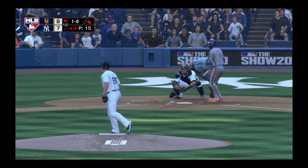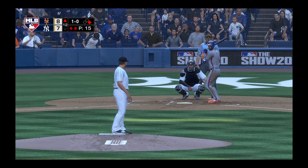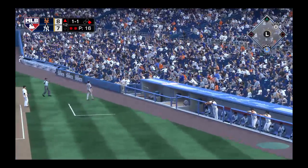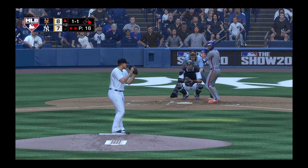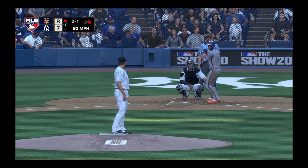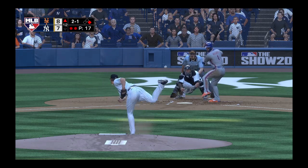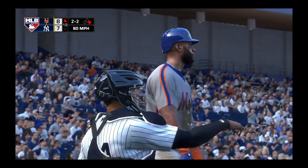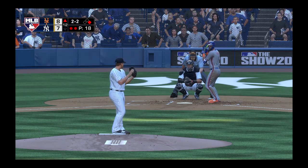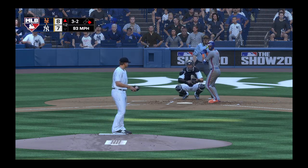Into the box now, Amed Rosario, as he'll watch a slider that runs out of the strike zone away for ball one. The 1-0 pitch. Right side, but it's going to be a foul ball. The 1-1. Ball, that's in. Looked like he got fooled on the speed there. 2-2. Sure took a healthy hack that time. And he tries to get him to reach for it, but it stays outside. 3-2. 3-2, two out, runner on first.